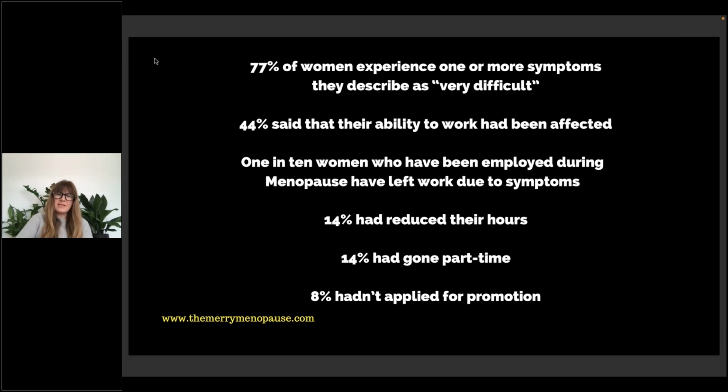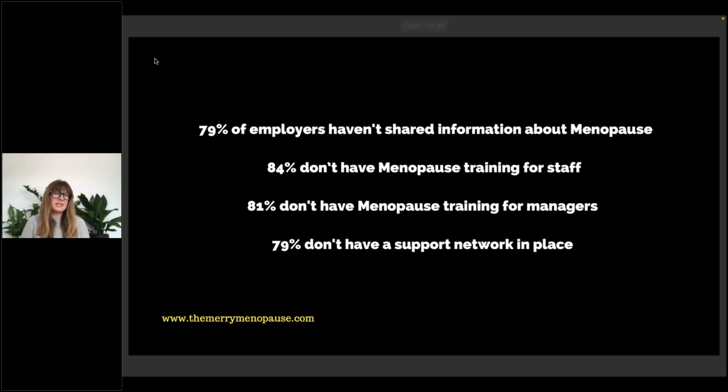And that makes for depressing reading, especially when you consider that 79% of employers haven't shared information about menopause, 84% don't have menopause training for staff, 81% don't have menopause training for managers, and 79% don't have a support network in place. So thank you for showing up today and taking an interest in menopause for you and your organisation, and hopefully moving forward not being one of these statistics.